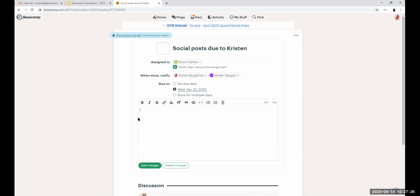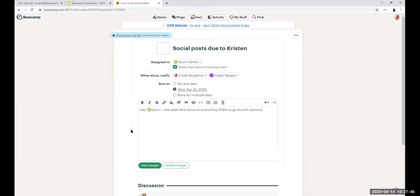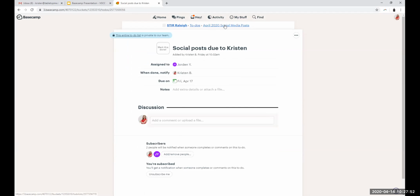And then I can add in notes. So maybe I want to say like, hey, Quinn, and I can tag her in it. Hey, Quinn, this week, let's focus on promoting Stir's to-go brunch options. And then I can even attach maybe a photo of one of those brunch options that I want her to push on social media that week. And then all I do is hit save changes and it will update that to-do list. So I'm just going to discard this so we don't mess up any of our teammates.